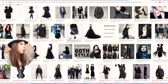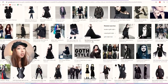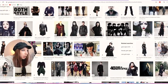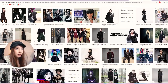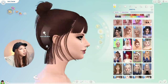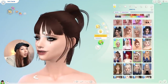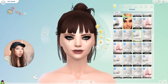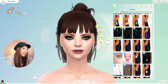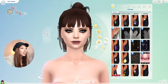So, according to Google, this is what a goth style is, if y'all didn't know. Lots of long hair and blunt bangs. Very vampire-like. Maybe we should do this one then. I think this hair's really cute and I've never used it before. Okay, let's see how we like it as we move along, because who knows, my mind could change. It definitely could. Let's give her a nice little earring there.